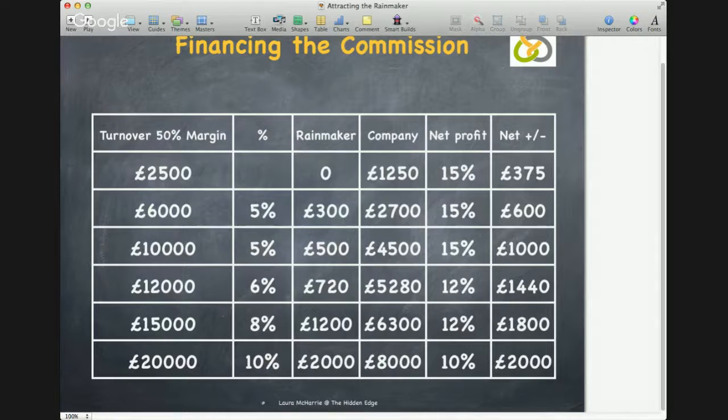But if you multiply that by the net profit percentage, in other words, taking out the overheads, actually the company only achieves £375 plus to its bottom line. And as you can see, there is an incremental increase in turnover and percentage paid to the Rainmaker. Equally, that gives us a net profit for each of the sales that come through. But you will see that the net profit decreases.